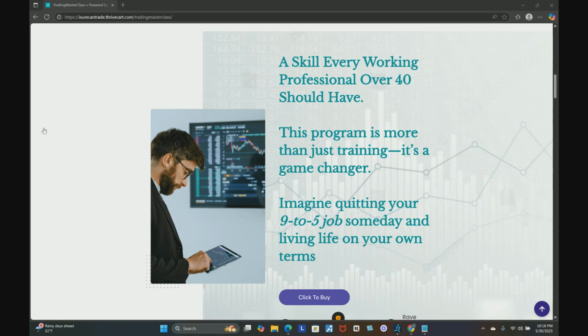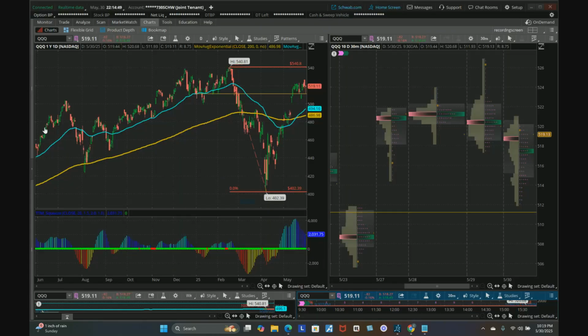Today was a flat day. Using SPY, QQQ and Tesla, I am going to show you a strategy that might help you in a flat market, even in a trending market for that matter.